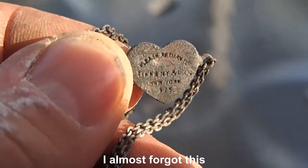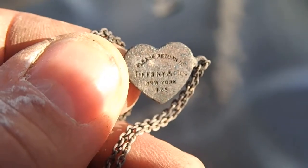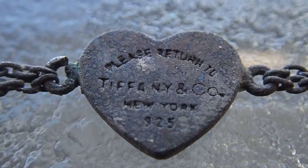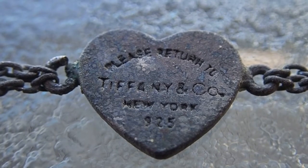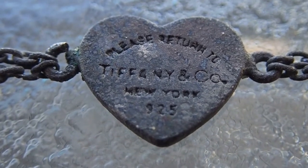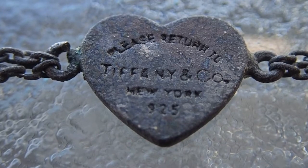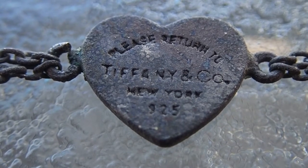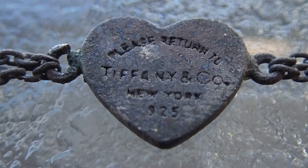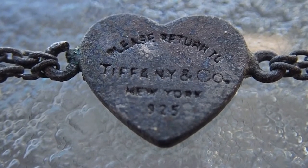Yeah, next we have this Tiffany and Co. Little, must be a bracelet or something like that. So here we have it, close up of it. Please return to Tiffany Co. New York 925. Well, that's been in the water for a long time, and I don't think that they would want it back. That was certainly in an area that I hunted before, just recently. That showed up a hell of a lot of old stuff, and you can tell by the pitting that this has been in there for quite a while. Still a nice little chain. Awesome. 925 silver. On to the next.